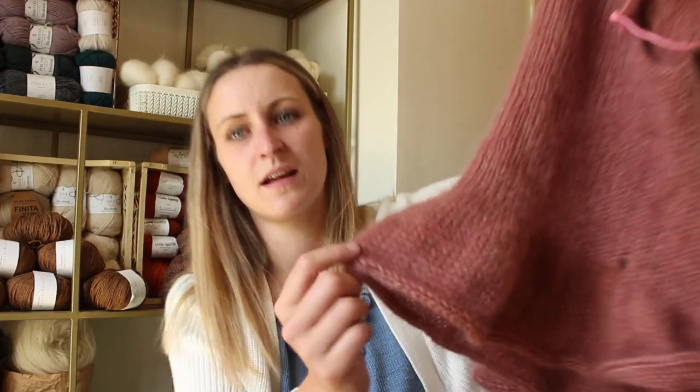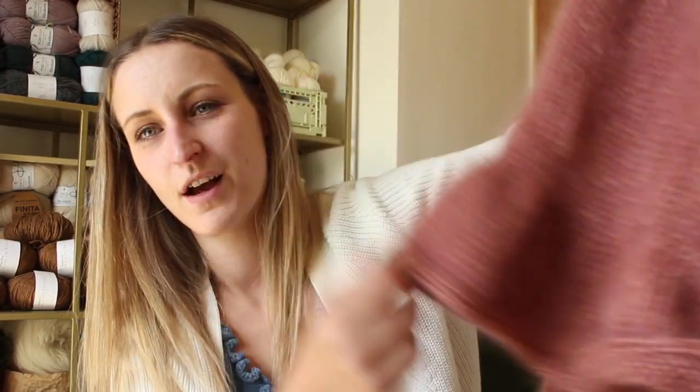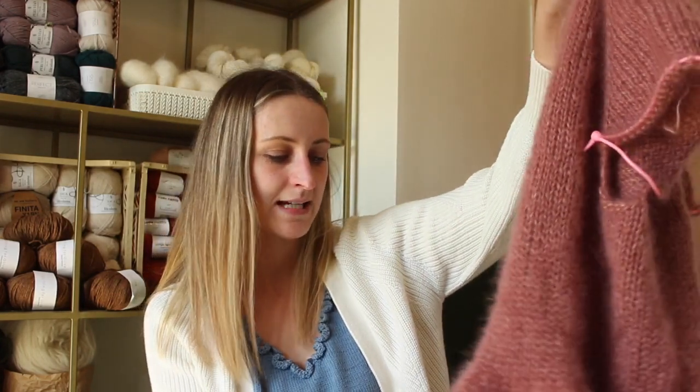And I also saved some yarn because in the original pattern, the I-cord edge along the peplum was like a 4-stitch I-cord, and I just thought it looked far too big. So I went for a 3-stitch I-cord, which I think looks a little bit more dainty and saved me a bit of yarn. Now, there's an elephant in the room if you know this pattern.